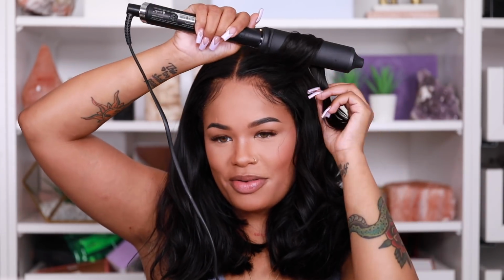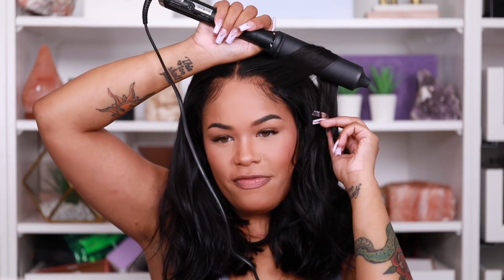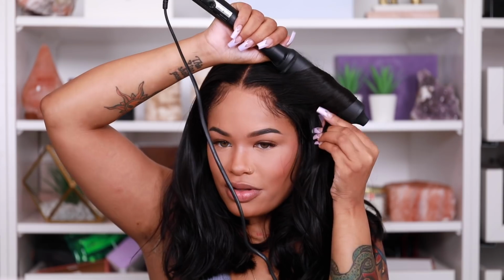And to be honest, if they would've never sent this to me, I probably would've never bought anything like this because it's just not what I'm used to, and I would've been confused. But I like what it's doing so far. It's giving me the kind of waves I like. I've been into wavy hair lately, but it's like that effortless type wave, not too tight of a curl.